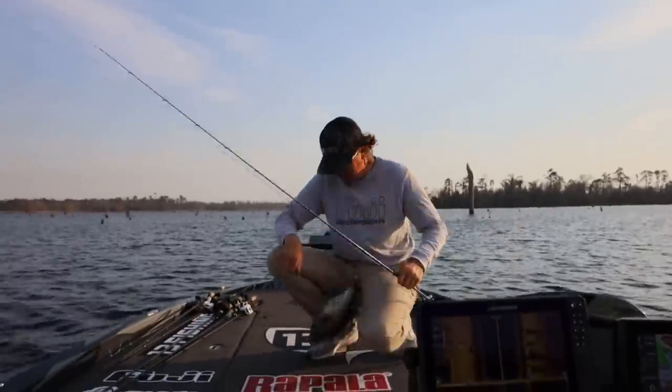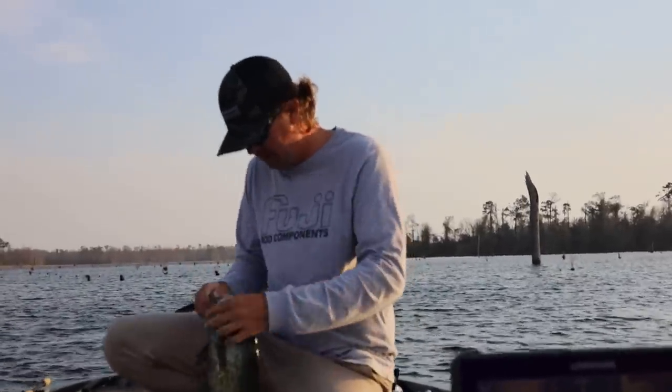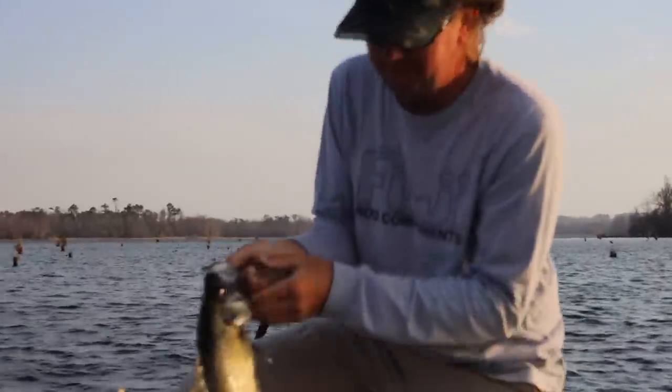Look at that slab, Daddy. That's not what we're here for. It ain't, but they just jump on there every once in a while. Weird. You're just reeling it, and all of a sudden they just get on it. Let's see how big it is.